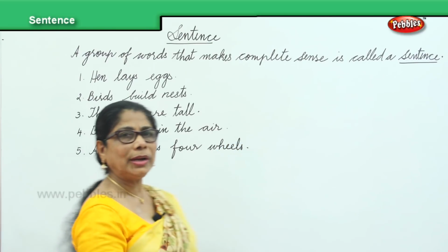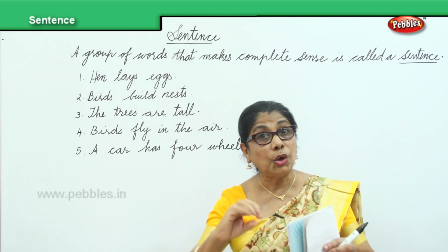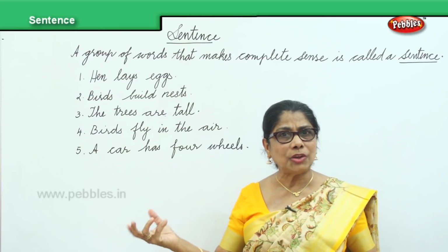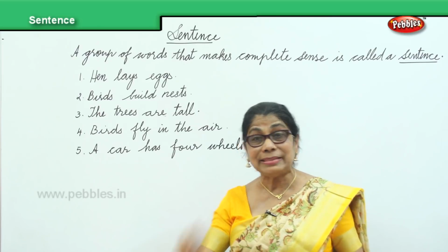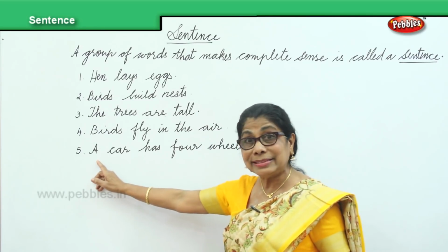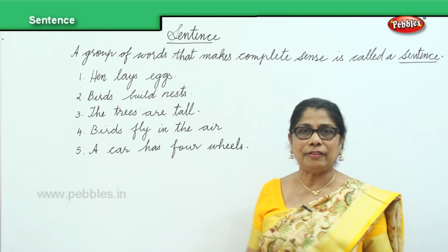Now, let's look at all these sentences once again. I said a sentence is a group of words. 1, 2, 3, 4, 5. You cannot write in disorder. It has to be in order. Group of words that make complete sense. A car has four wheels. You begin the sentence with a cap letter and you will end it with a full stop. Now let's look at all the sentences.